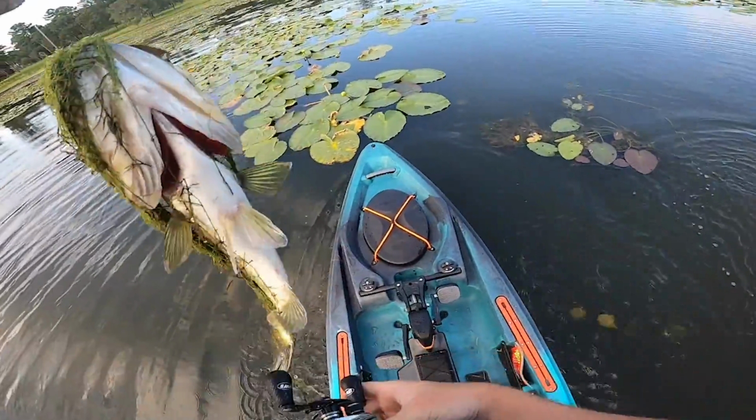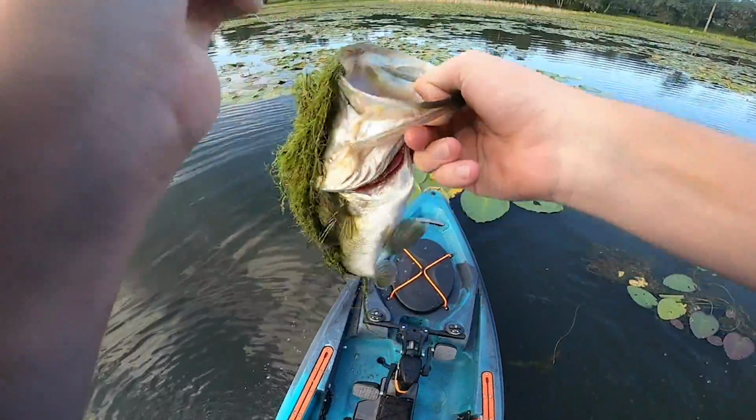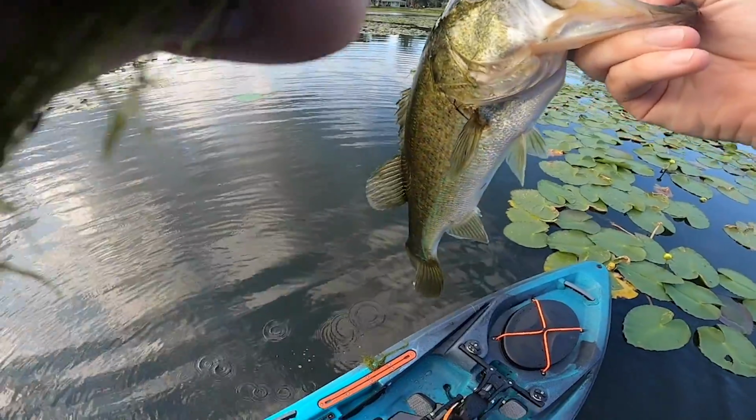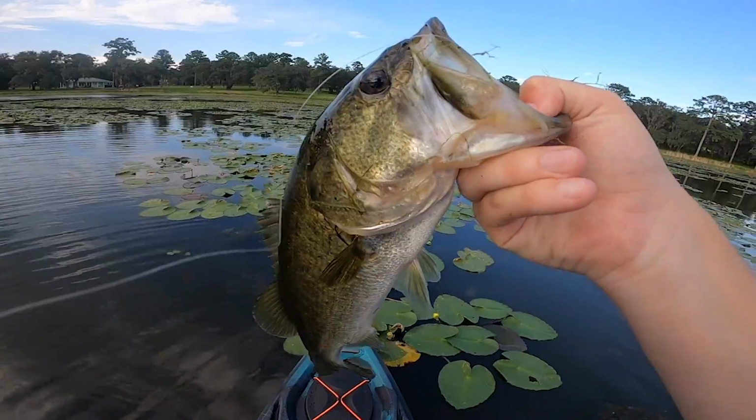Oh my gosh, the first one on the kayak. That is a freaking good fish right there. Holy cow. You have one too? Hey, Yakpak caught one too, guys. Look at that fish. That's a bigger one right there.